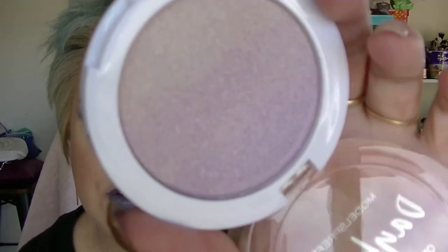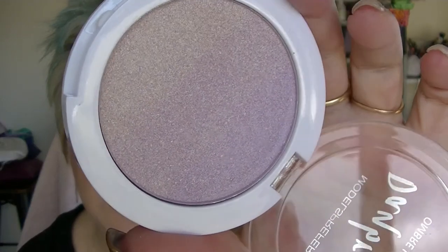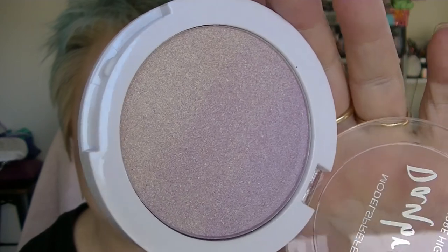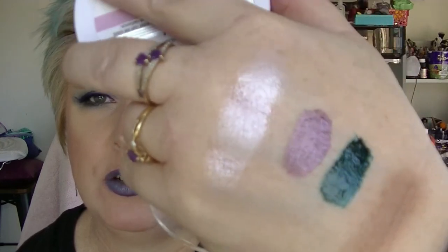And you can see it goes from a champagne colour through to a purple colour. Pretty sure I have nothing like this in my collection, which is why I was drawn to it, because it's got that purple tone. I'm just going to swirl. Oh wow. Oh, that's beautiful. It's kind of pinky. Oh, I like that. That is so pretty. Ooh, I like it. I'm glad I bought that. Yeah, so that was pretty good.